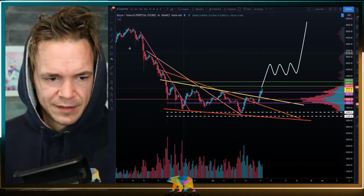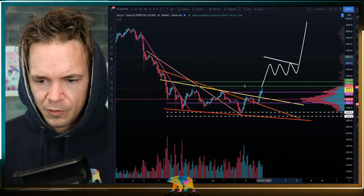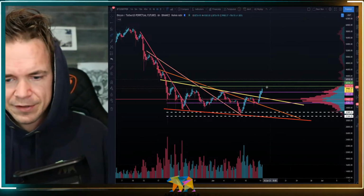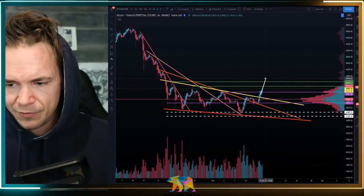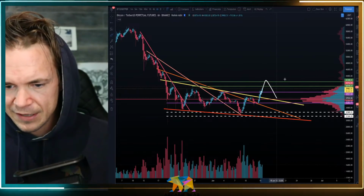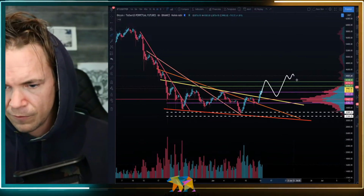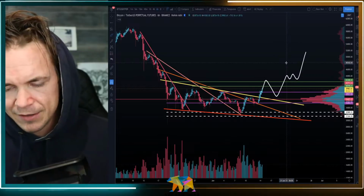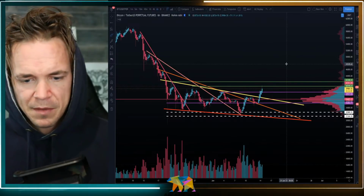I suspect we'll probably get another month in this area to really bore the average retail investor. So if we come back up to 40,000, we come back down to 36,000, we move up to 44, 43, and then move up higher. This is probably the highest likelihood event, at least in my mind at the moment.